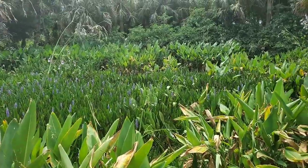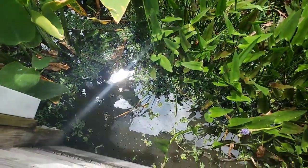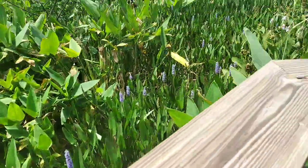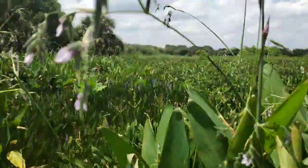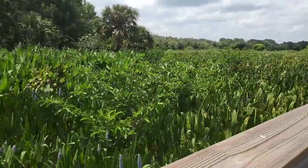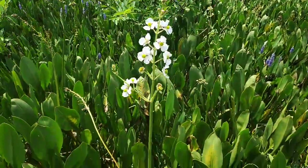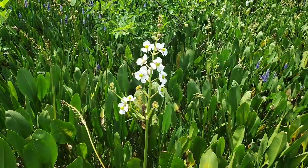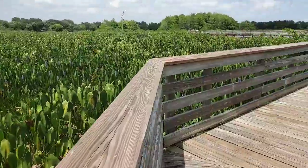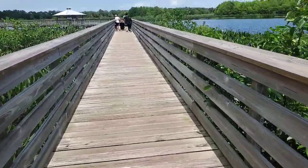So this area stays wet year-round. In fact, we're going to go down. Small fish down below. And it's great that this area has been protected and allowed to flourish. Look at these flowers in bloom. So it's really cool that this 1 mile track has been set up. And you can walk right through the water, literally.